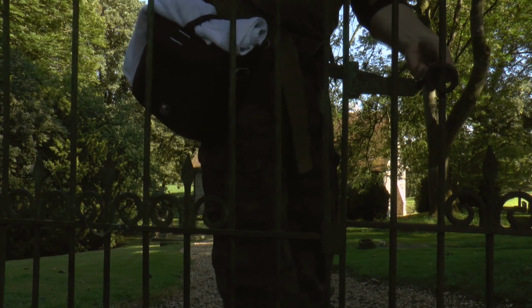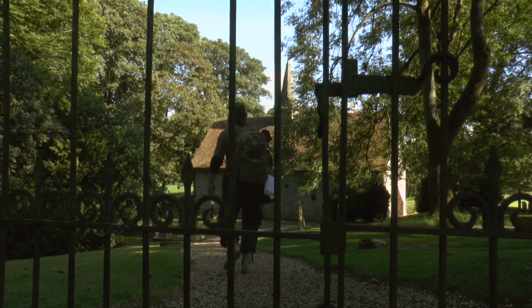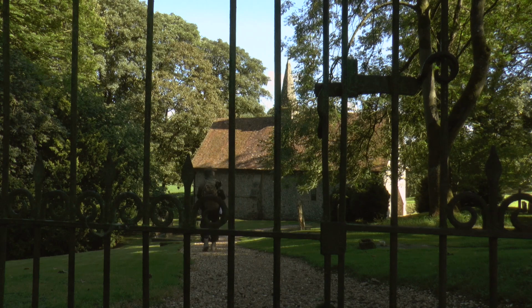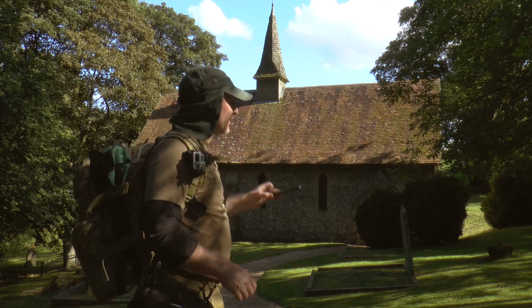The Grade II listed Church of St James, so called in 1763, was wholly rebuilt in around 1855 on the same footprint using salvaged materials.